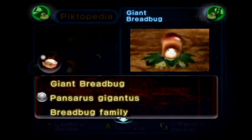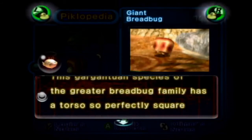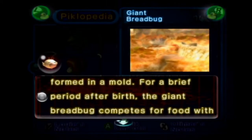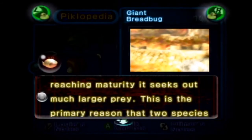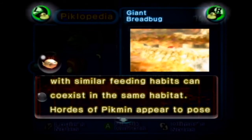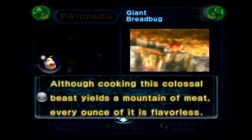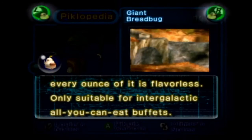Giant breadbug, Pansaurus gigantus, breadbug family. This gargantuan species of the greater breadbug family has a torso so perfectly square that it almost seems like it was formed in a mold. For a brief period after birth, the giant breadbug competes for food with smaller breadbugs, but upon reaching maturity, it seeks out much larger prey. This is the primary reason that two species with similar feeding habits can coexist in the same habitat. Hordes of Pikmin appear to pose the only plausible threat to this massive creature's life. Although cooking this colossal beast yields a mountain of meat, every ounce of it is flavorless, only suitable for intergalactic all-you-can-eat buffets.